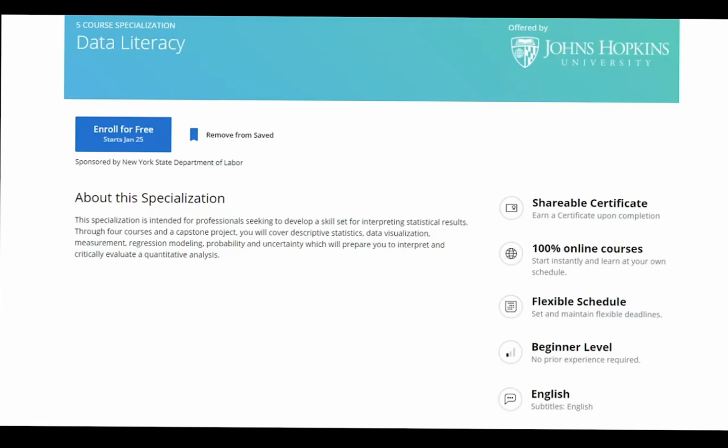And once you enroll in the specialization, it automatically enrolls you in the first course. So you don't have to enroll in each course or anything, it automatically will do that for you. As you work through each course, you'll receive a certificate of completion for each course. So if you don't end up finishing the whole specialization, you'll still get credit for the courses you did do.